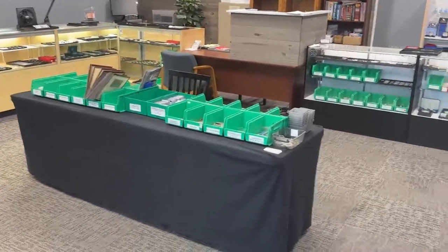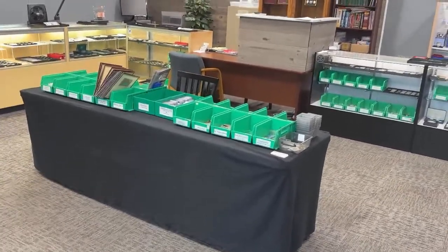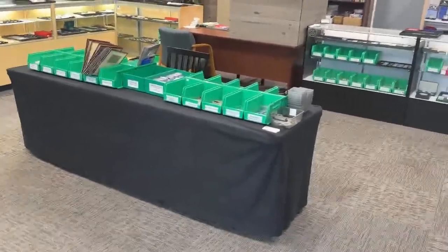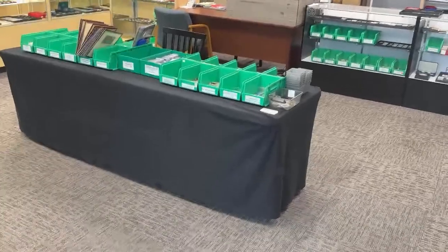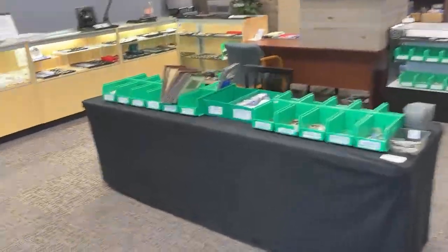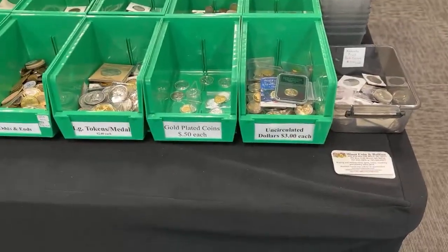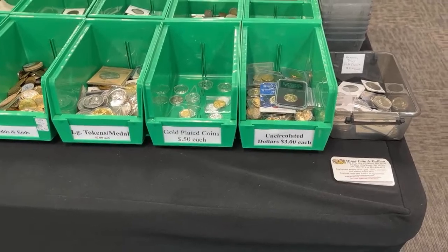In the last 10 days, I've sold over 1,000 buffalo nickels, probably 3,000 wheat cents. I've sold every last Indian head cent and Liberty head nickel that I have as well. So all of those bins are empty at the moment, but I do have a fair amount of other things in the bins. See, we got uncirculated dollars.